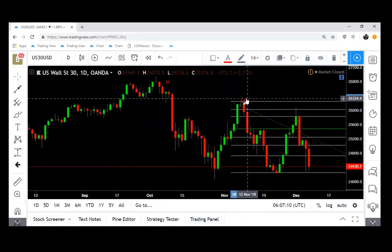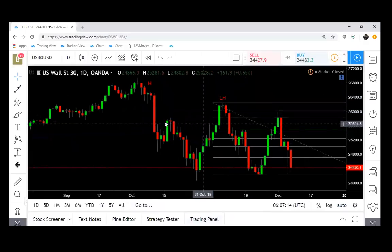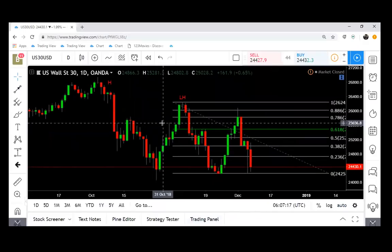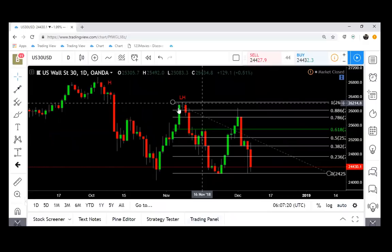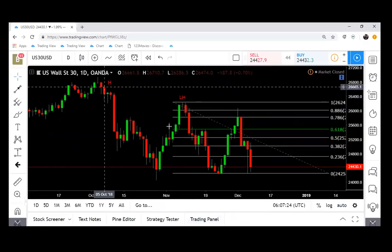Created that lower high. So before this move even happened, if you've been in my Telegram, you saw me call this out. How I knew this move was about to happen? Because I see price came up, created a lower high after a complete trend reversal. Pulled all the way up.